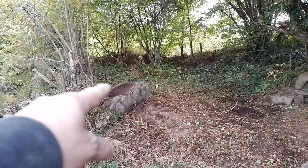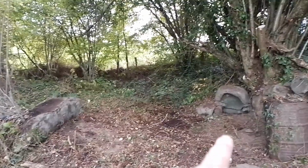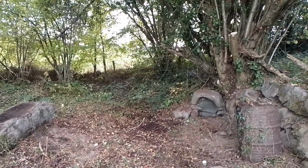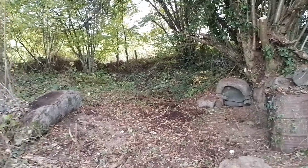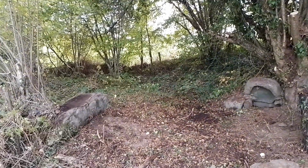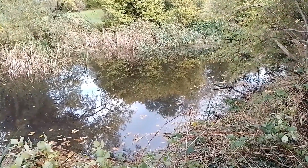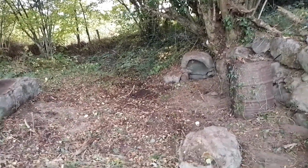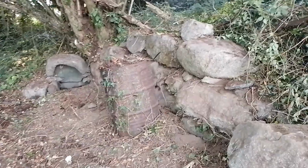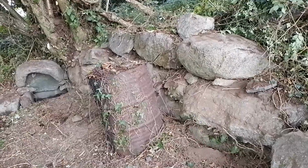There's one here, one over there, another one there, and another one sunk down in the ground over there, and they're all shaped in a circle around the ancient spring well. And then you've got the stream going off in the oxbow, which goes into our mini lake. We think this lake's only about 250 years old, so it's probably not as old as the spring.